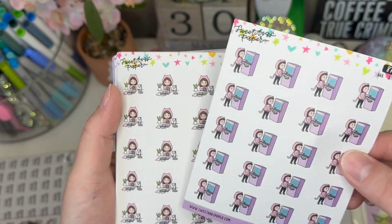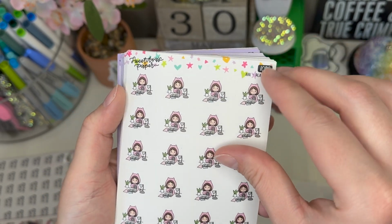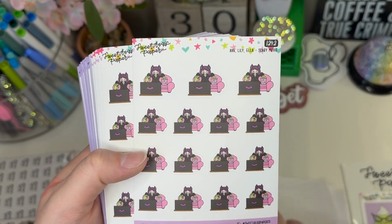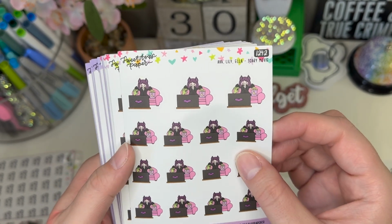ATM, whenever I go to the bank. I wish I picked up more of these. Oh, I did. I only got two though. Planning. There's not a lot of shops that have the ATM one, and that one was really cute. So if she has any more in stock, I'll probably go back and pick some more up.